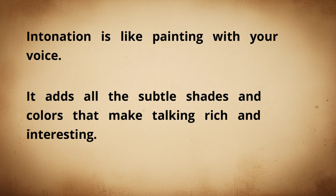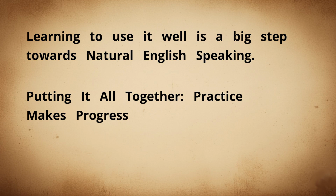Intonation is like painting with your voice. It adds all the subtle shades and colors that make talking rich and interesting. Learning to use it well is a big step towards natural English speaking.